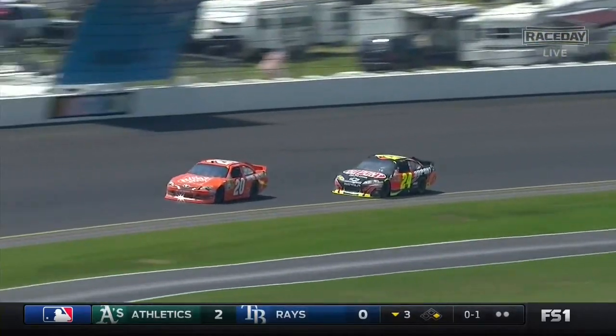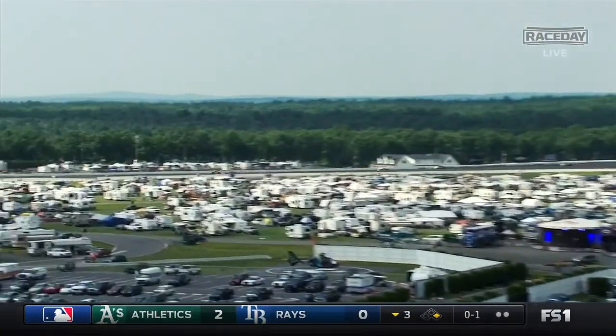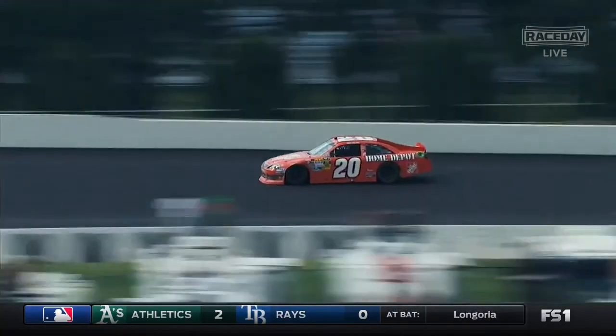It's nice when your car has speed from the get-go because you're able to kind of take your time and really methodically think things through. Best finish of the year for race leader Joey Logano, 8th. He's looking for much more this afternoon. Everything that I've been trying to learn and put together worked out at the right time.